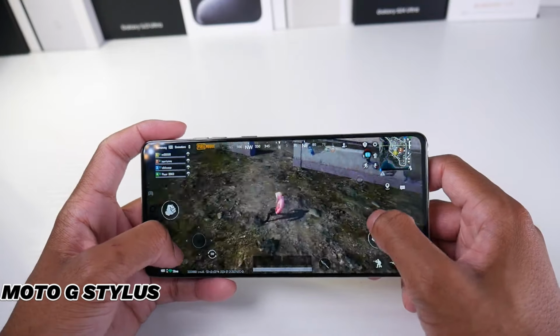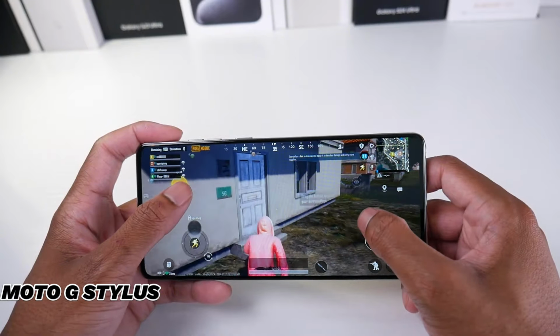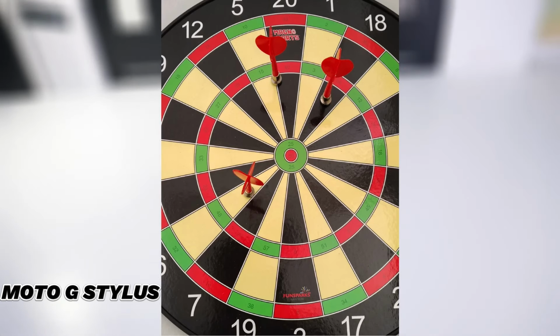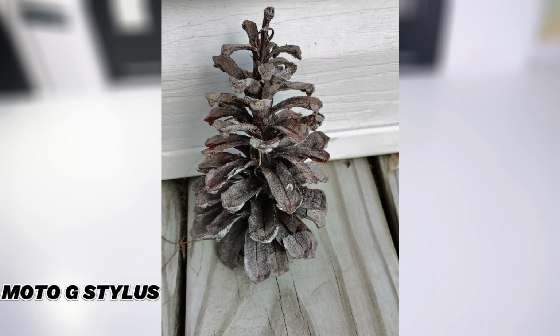We also do have optical fingerprint scanner, which works fine. The cameras are actually pretty solid on here as well. It's a 50 megapixel standard, 13 megapixel ultra wide, and then you also have a 4K 30 video with a 32 megapixel selfie, but the selfie camera only shoots in 1080-60.